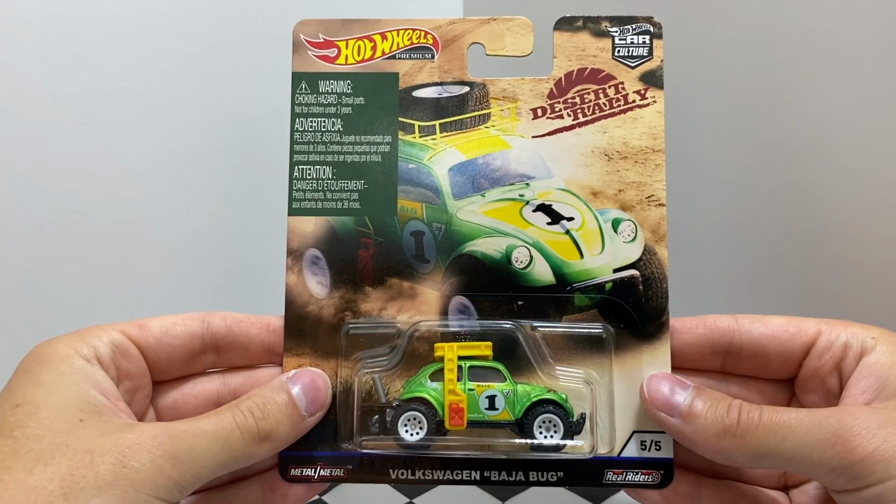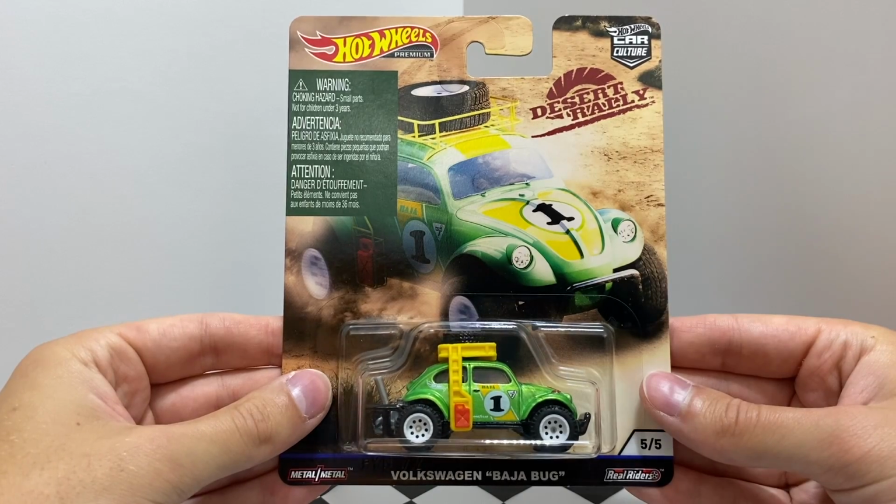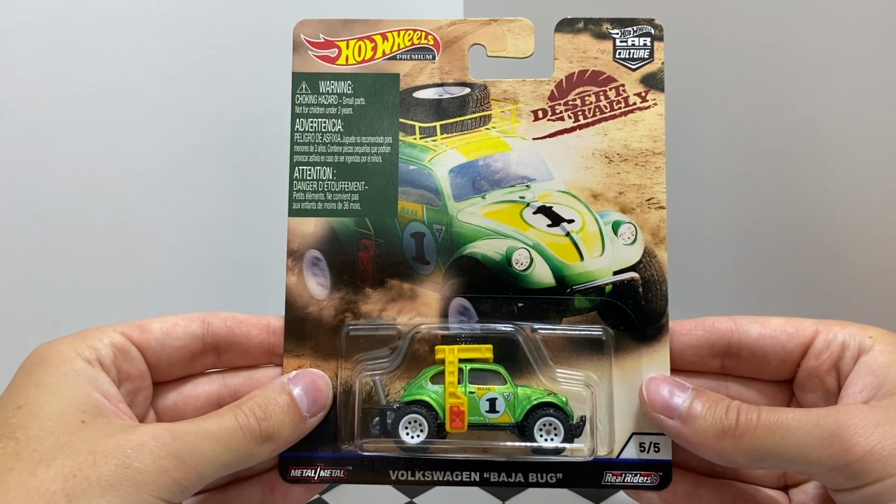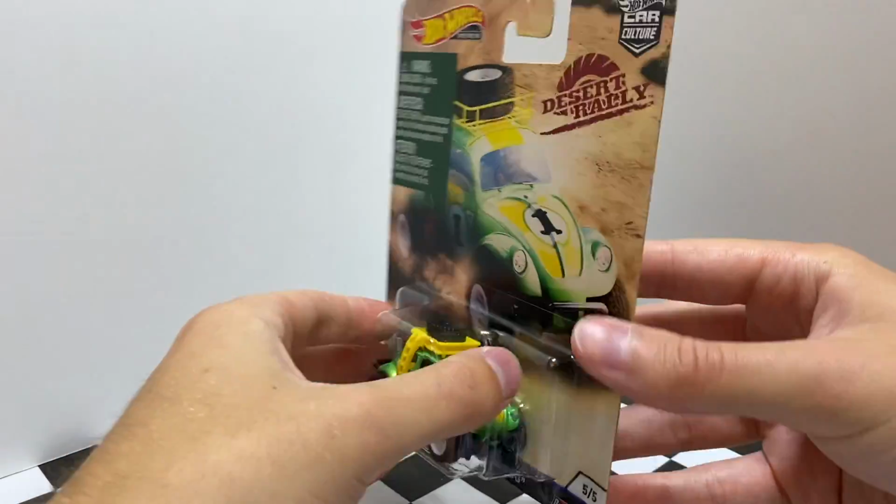The final car riding the desert dunes is the green Volkswagen Baja Bug with yellow striping, a spare tire on the roof, and white 8-dot Real Riders wheels. This thing is ready for a rally.